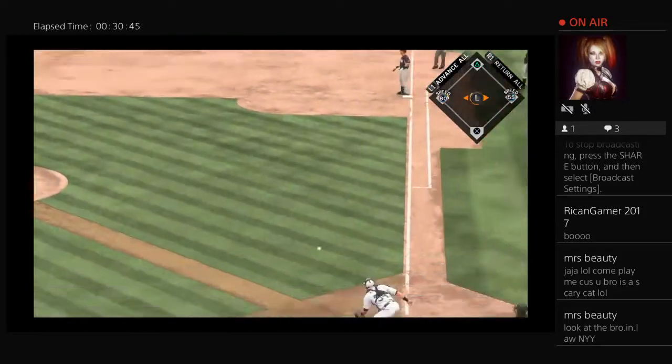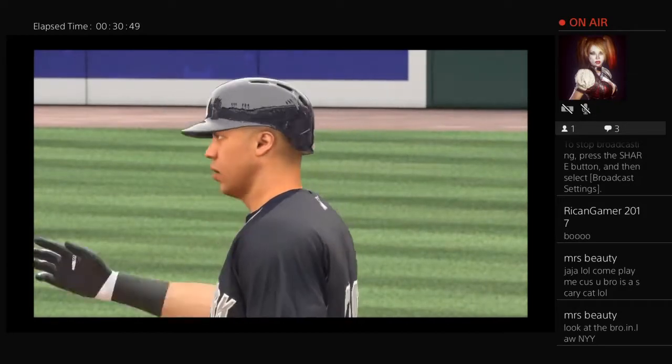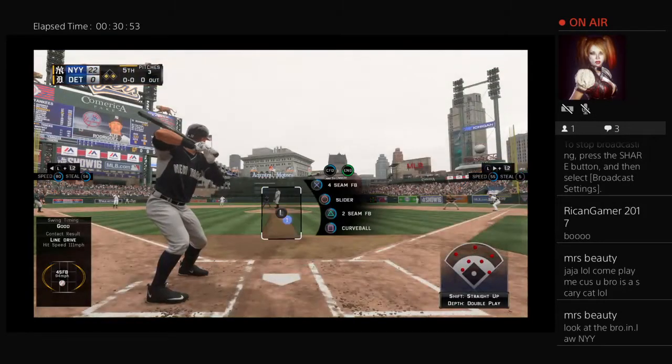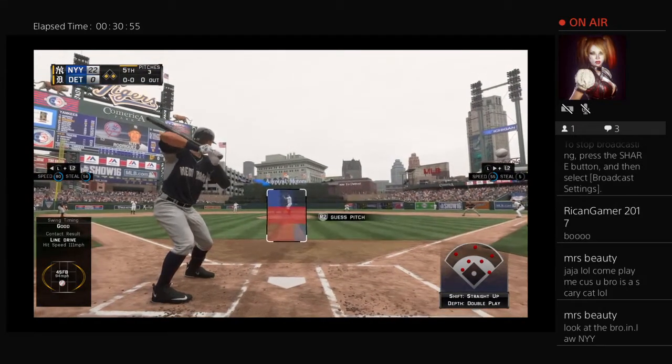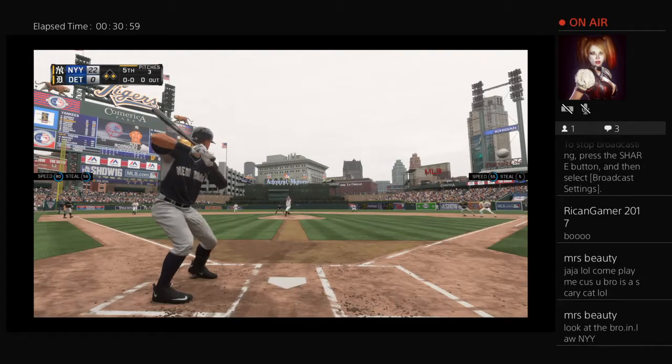And they keep rolling here. Their runners at the corners with still nobody out. Well, this was a wise decision here to hold on at first base. Even though that ball's off the wall, I think they would have had a good shot at throwing him out. So he holds on at first.